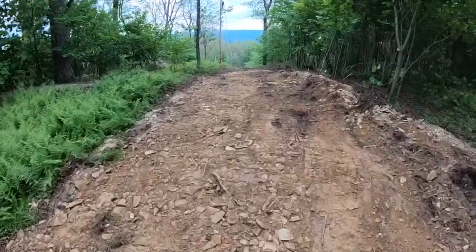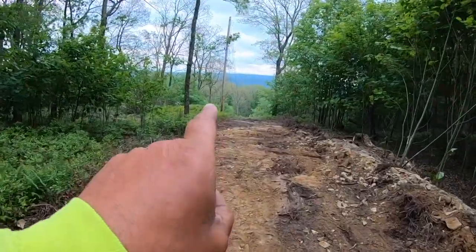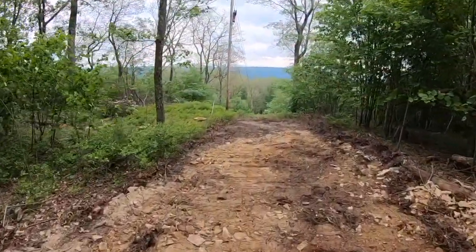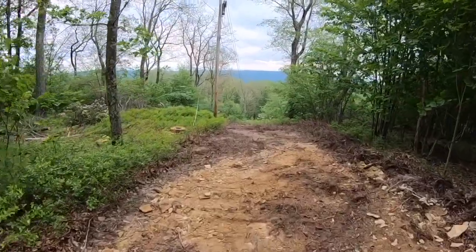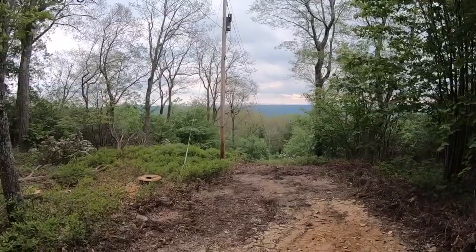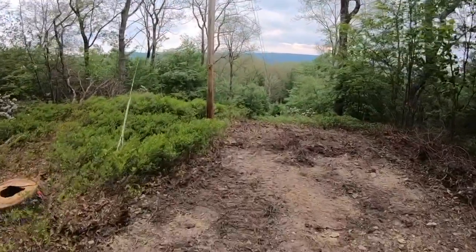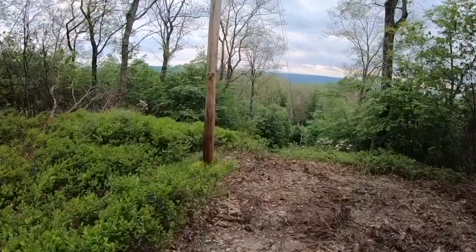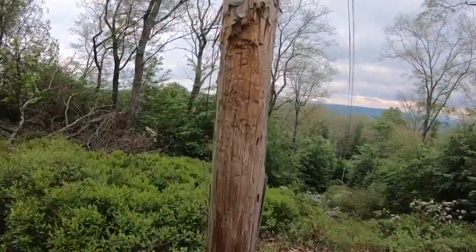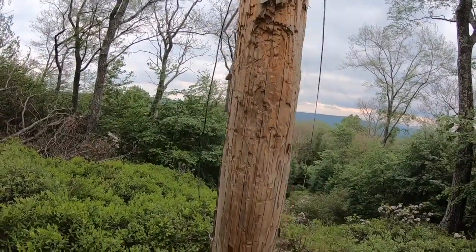Because we'll be tracking back through here, they're gonna put a new pole in right there because the bears got that one kind of tore up. That's what they tell me. The bears hear the humming on the transformer and I think it's a bee's nest. So the bears try and climb up the pole. That's what the forester told me. But you can see, the pole's all tore up. So they're gonna put a new pole in.